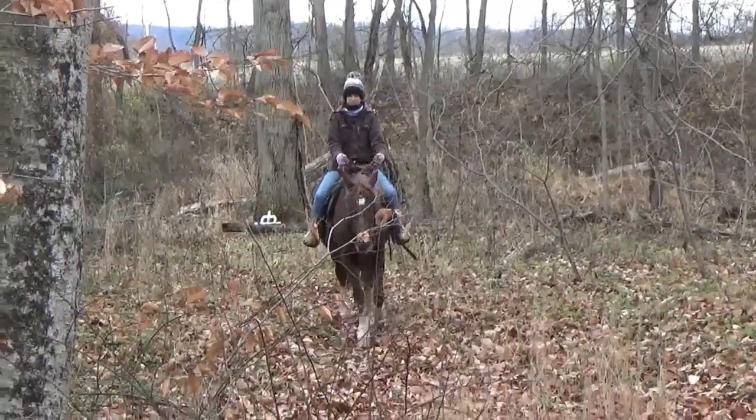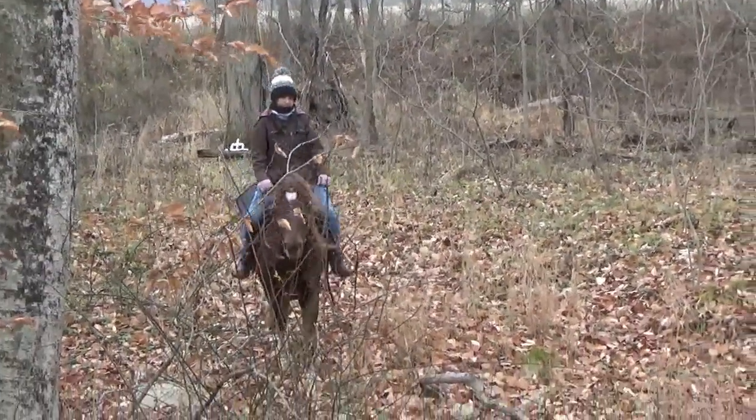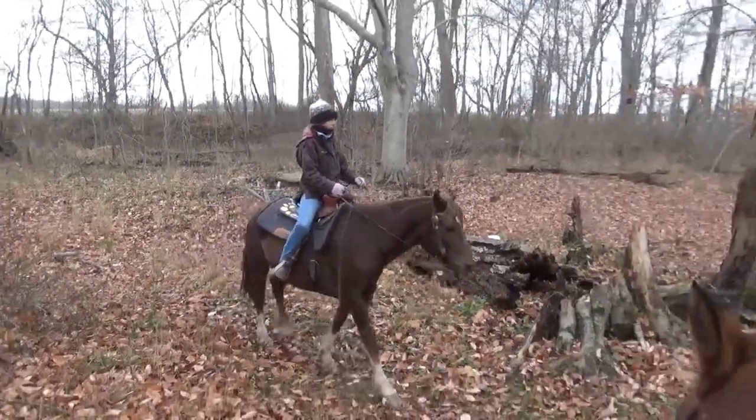Does everything like a trail horse should, from crossing water to going up and down steep hills. She will ride out alone or with a group of horses. She's just as content to follow as she is to lead.